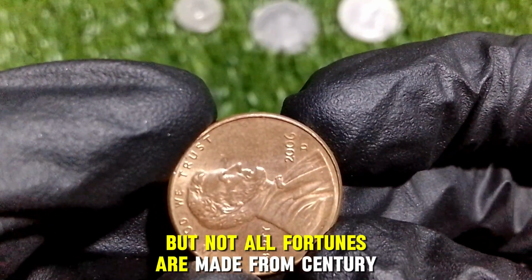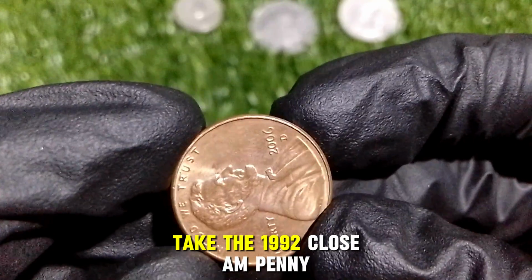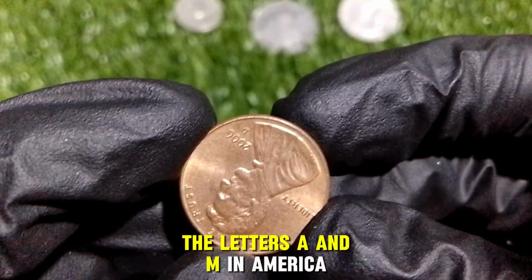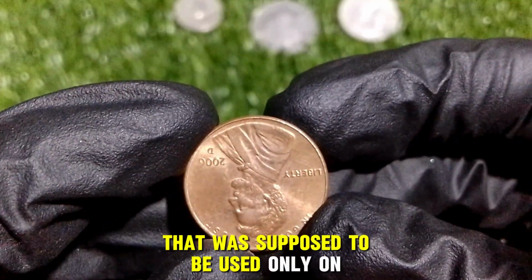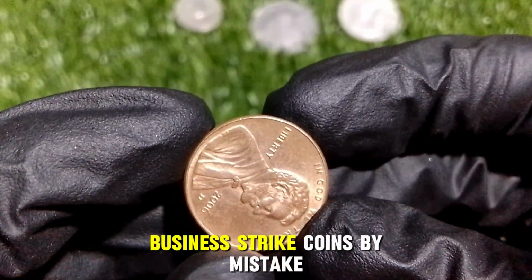But not all fortunes are made from century-old coins or headline-grabbing errors. Take the 1992 Close AM penny, for example. In this variation, the letters A and M in America on the reverse are almost touching, a detail that was supposed to be used only on proof coins that year. A small number made it onto regular business strike coins by mistake.